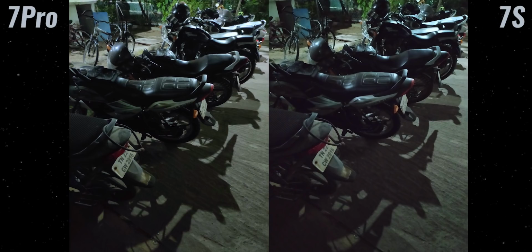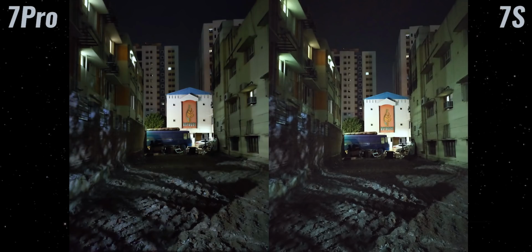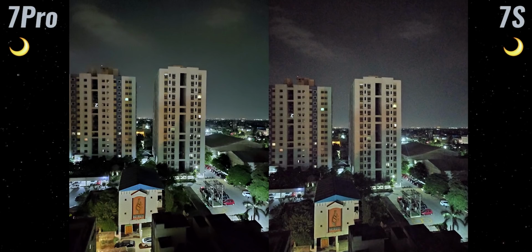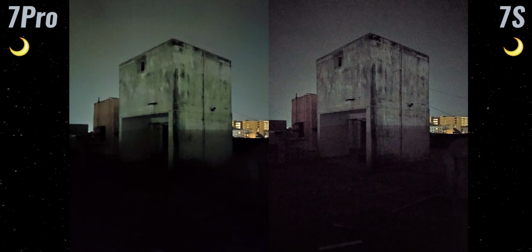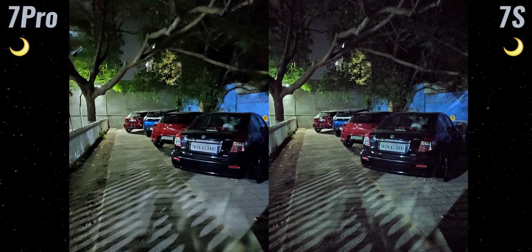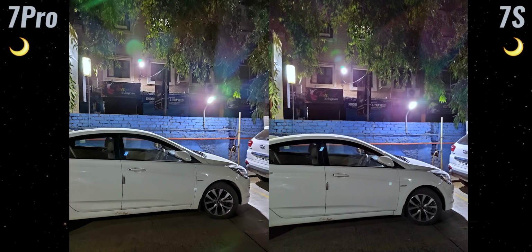And in low light scenarios, again the difference becomes very minimal. Maybe if you zoom in, you can see a bit more noise on the Note 7S photos, but in most cases, when there is a bit of light around, the quality is very similar. When it's extremely dark, then the Note 7 Pro's superiority is quite evident. These were shot using the night mode, by the way, and the image shot on the Note 7 Pro has much less noise. Same here. So barring those few instances, I feel both cameras perform equally well.